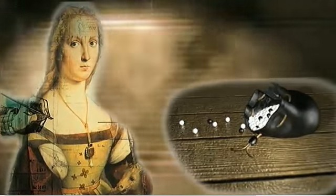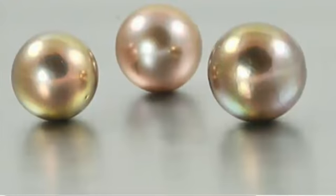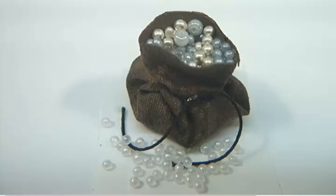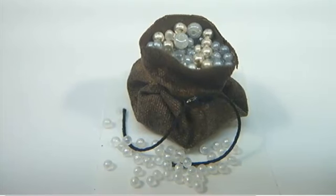An Eastern legend tells of a fair maiden who was offered a rare gift by the king of the land, a bag of pearls. The king promised that she could keep the largest, most perfect pearl she could find with these 3 conditions. 1, choose only 1 pearl. 2, remove 1 pearl at a time, accept or reject it. And 3, if rejected, it would be lost forever.